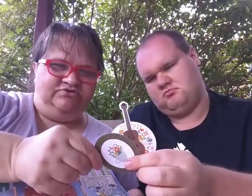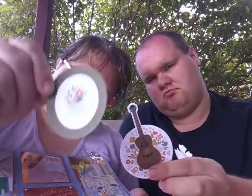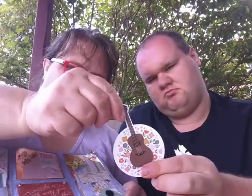Oh, he's like, I'm going to tear into that one. Oh, very cute. So there's a little teacup with flowers. And there's the guitar with flowers. Oh, this is so cute.